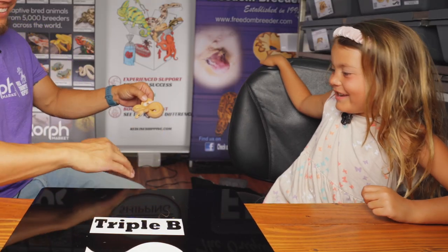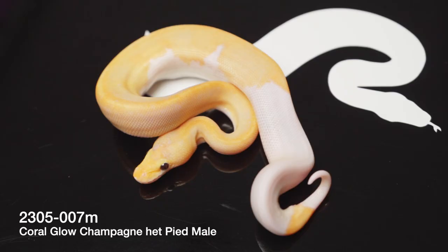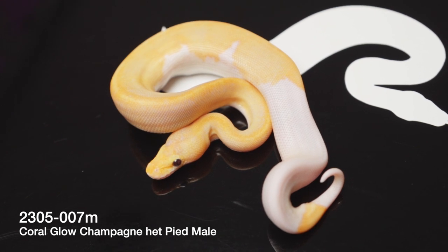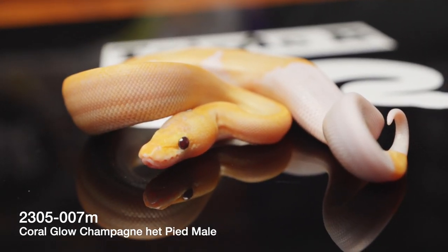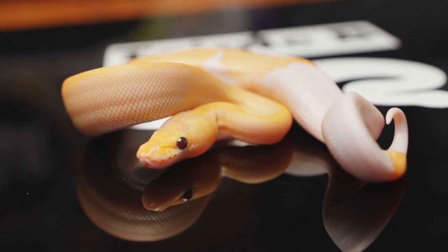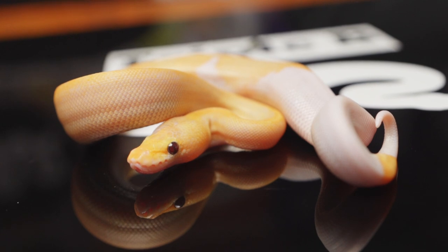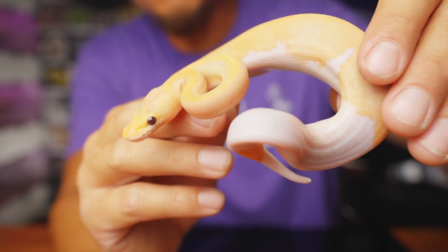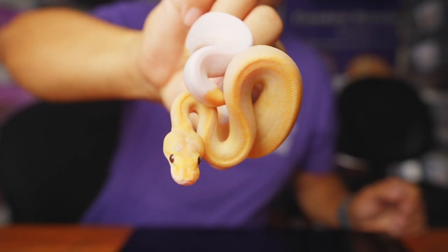Smarty Pants, why did you follow us? So snake number 7 here has quite the ringer there. Another Coral Glow Champagne, of course. All right, now I'm going to name this one Sunset. Good looking boy there. Doesn't this look like sunset? It does look like a sunset. You're right. A beautiful sunset at that, I would say, T. Yeah. Okay, Sunset, a.k.a. Beautiful. All right, let's take a look at the last snake.